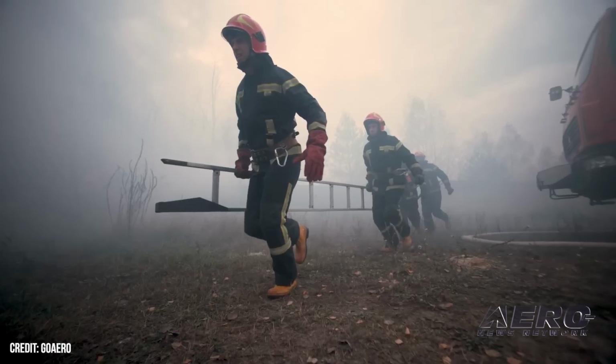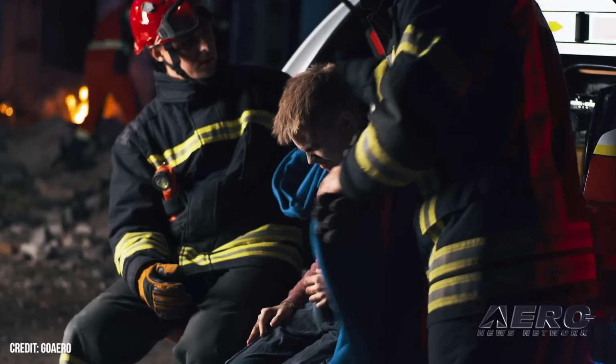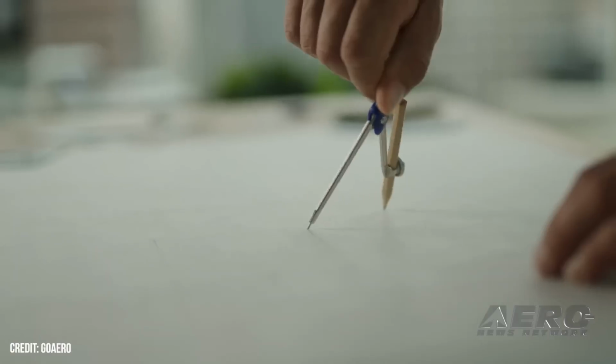GoAero is looking to help when you need it most. GoAero claims to be building the world's first ever autonomy-enabled emergency response flyer, and they'd like to get your support. Let's check out what they have in mind.